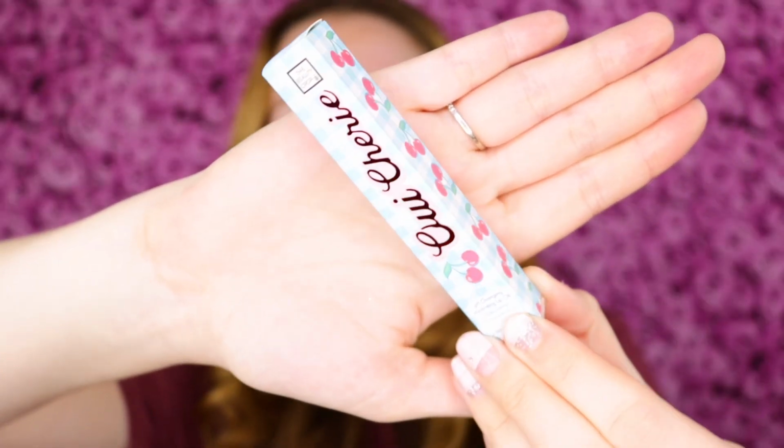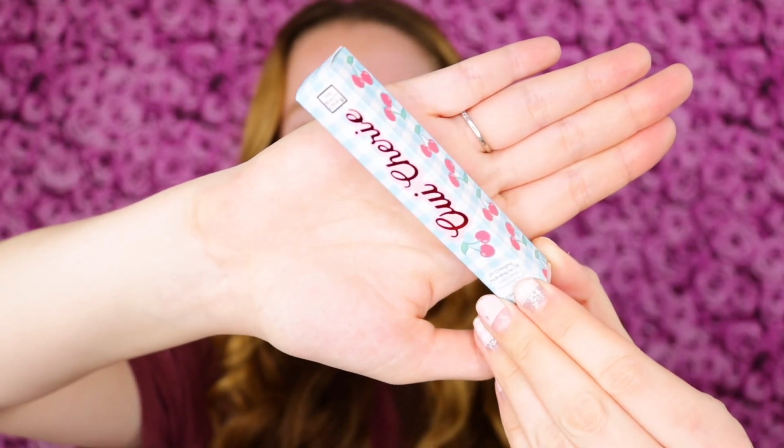So this retails for $12. This is the full-size product and it just sounds so right up my alley because I love lip products. I love hydrating lip products for my very chapped lips. But this is so cool and unique because it's supposed to be color changing. So I'm really excited to see what color this is going to turn on me. I also love that it's cruelty-free and vegan. And how cute is this packaging?